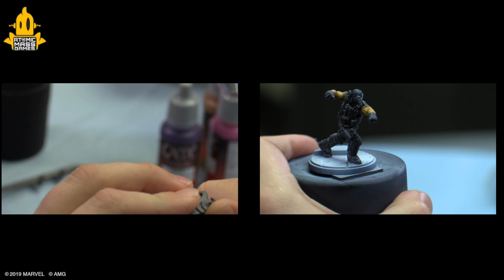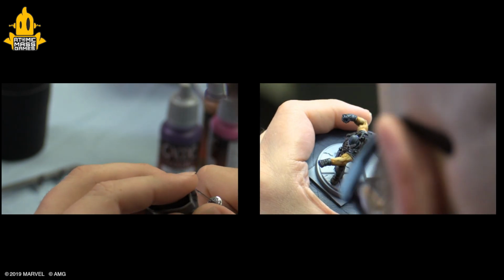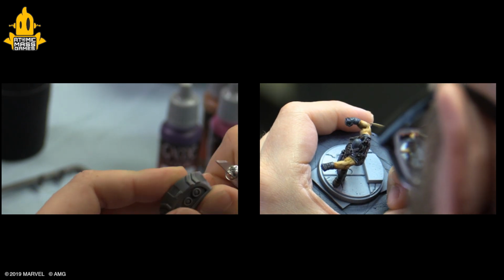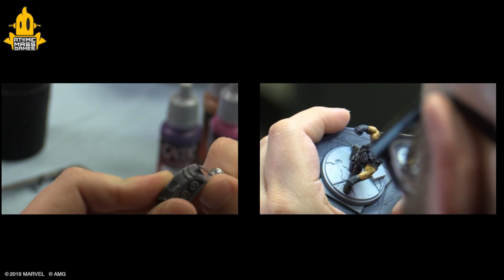Feeling pretty good about this guy. Ooh, yeah. Look at them arms. Some true, grade A beef right there. Just punching away, punching away.